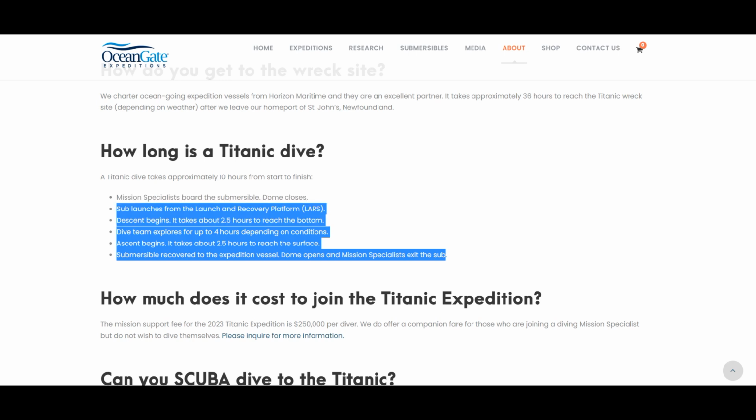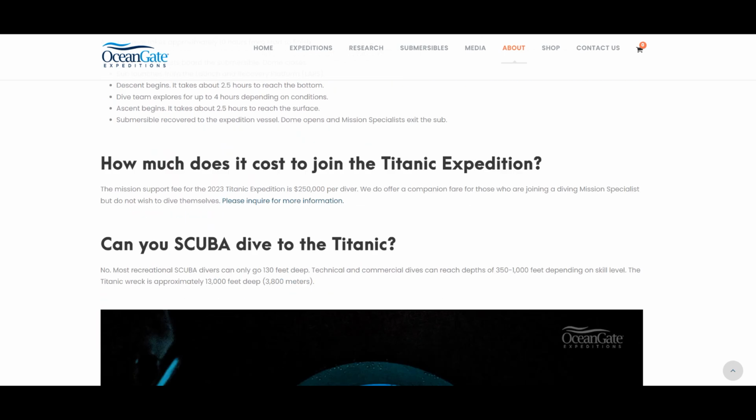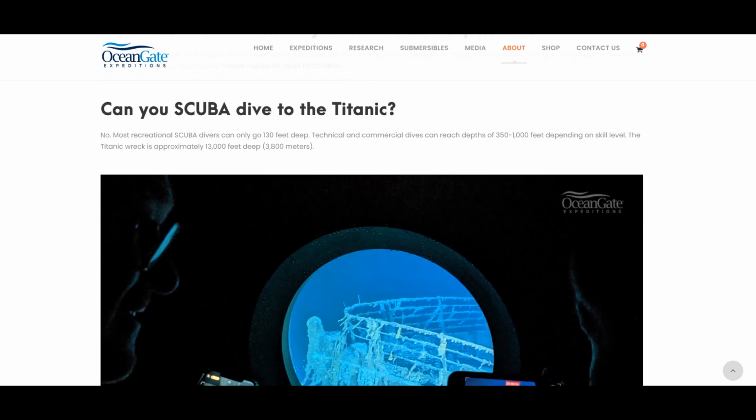Okay, so the sub launches from the launch recovery platform. Descent begins. Takes approximately 10 hours. Dive team explores up to 4 hours. It takes 2.5 hours to go down and 2.5 hours to reach the surface. And it's recovered by the expedition vessel. It costs $250,000 per diver. We do offer a companion fare for those joining a diving mission specialist but do not wish to dive themselves. Whatever that means. I guess if you want to go on the boat.